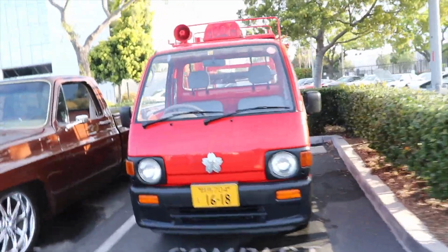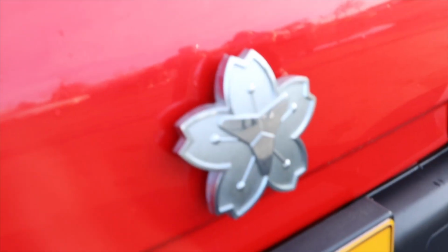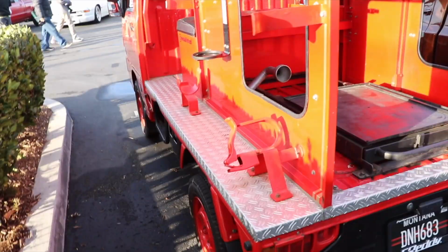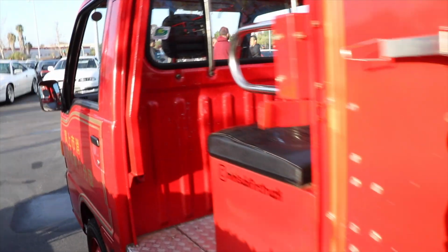This little K-truck fire truck. This is super nice. Really cool. I know some Asian countries have these little K-trucks. I think Philippines? They have these small ones that are super maneuverable. We can get into the small alleys. These things will go through like it's nothing.